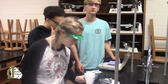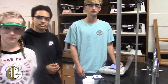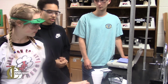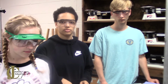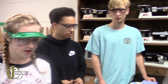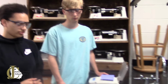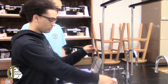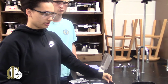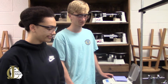I know this is a self-directed lab, so your lab is probably a little bit different than some of the others. What are you doing in your lab? We're trying to find the temperatures of salts dissolved in water, and right now we are on NH4Cl. What type of equipment are you using? We're using a temperature probe, the LabQuest, and coffee cups as a calorimeter. Okay, thank you.